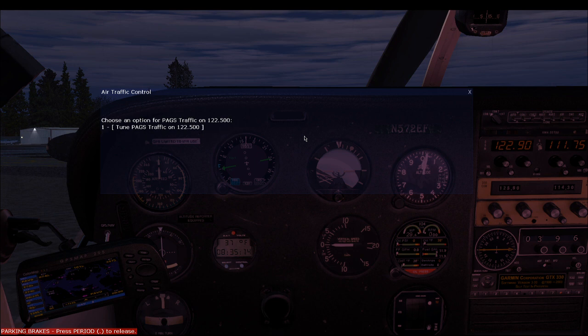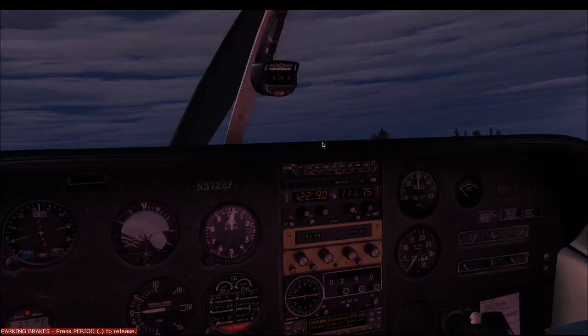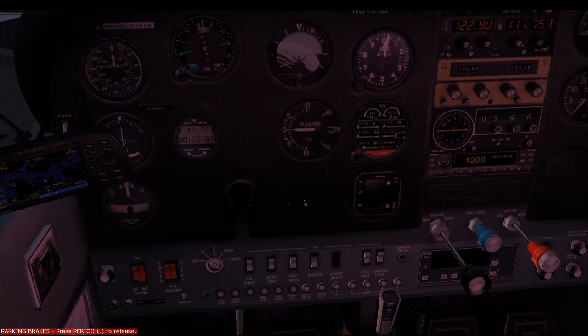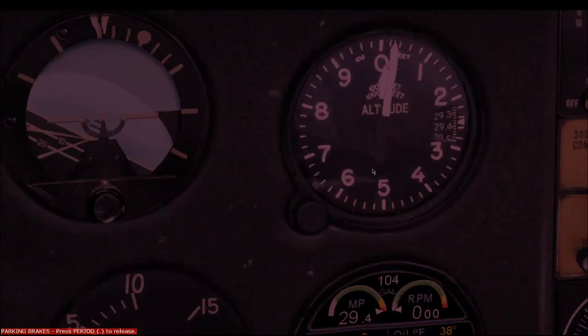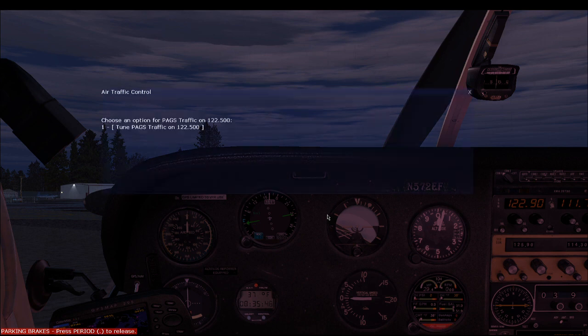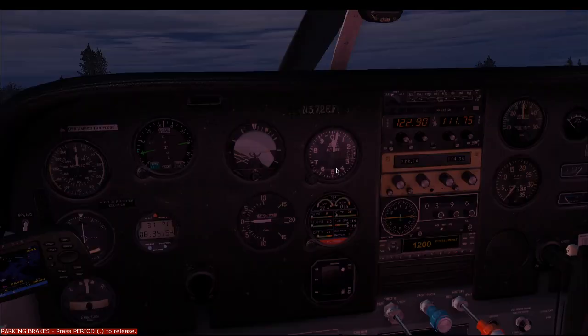But let's go ahead and listen to the automated weather real quick. 1735 Zulu. Wind calm. Visibility 6, in light rain. Sky condition ceiling 2,200 broken. Temperature 3 Celsius. Dew point 3 Celsius. Altimeter 2938. So that's good. So we're going to go ahead and use runway 29 since that's our main runway. And the wind is calm, so everyone should be using that runway right now, hopefully.